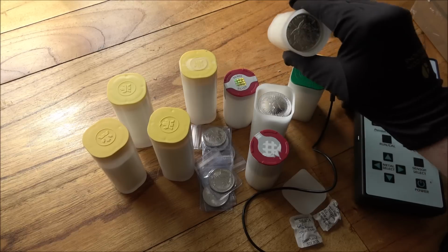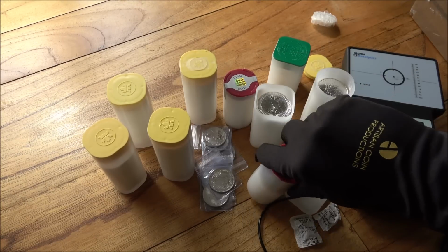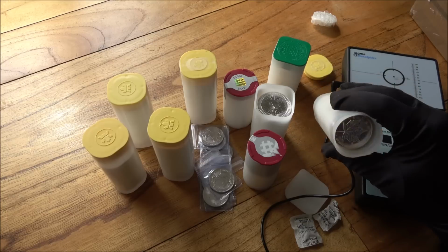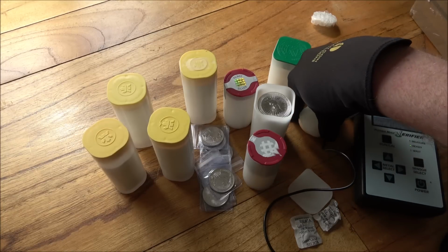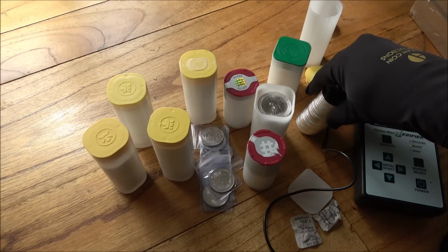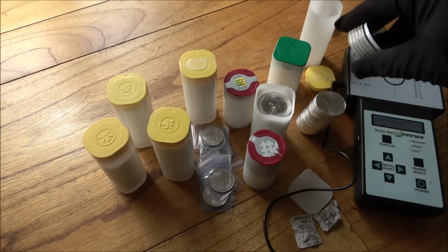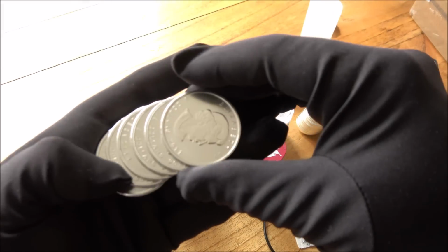Now, let's have another look at some of these other coins that we've got in here. So we've got some maples, we've got some kangaroos by the looks of it, a few eagles in there, probably some Austrian Philharmonics. So let's have a look and see what the condition of the maples are. Ooh, the big old milk mania that are the maples. Let's get the other glove on. So yeah, testing, important. That's what I do. That's what we will do here.